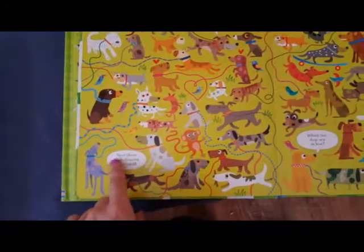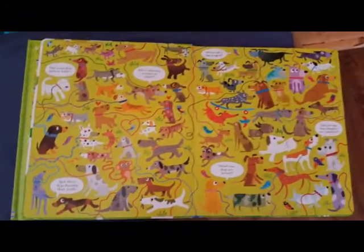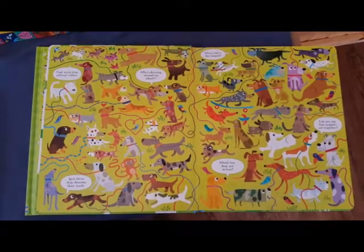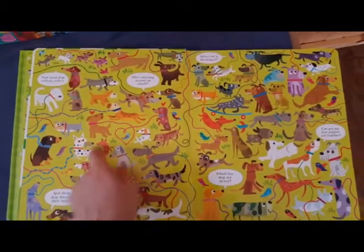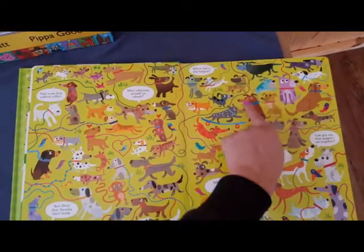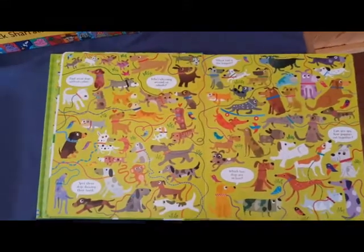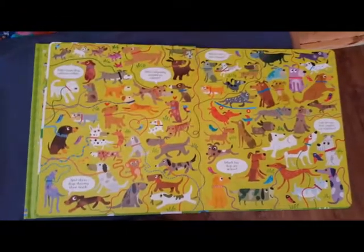So some of the things that it's asking you to find are spot 3 dogs that are showing their teeth. Now, I looked all over this picture for about 5 to 10 minutes, and I had a really hard time finding it, but I was able to find this dog who's showing his teeth, and then these two. And this was the one that stumped me. For some reason, I did not realize that he was showing his teeth. But these are the kinds of questions that the book is asking.